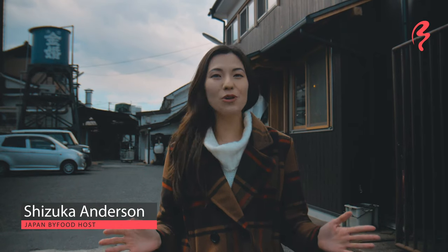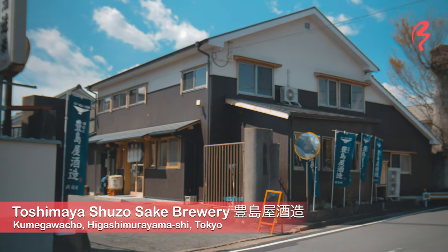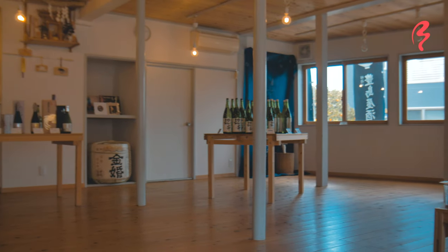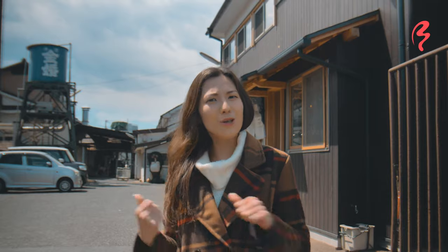Today we're in Higashimurayama City on the west side of Tokyo to learn about the craft of sake brewing. We're actually here today at Toshimaya Shuzo, which is the oldest sake brewery in Tokyo, established in 1596. So we'll get an up-close view of how they actually make sake, and at the end we'll even get a chance to try five different types of sake that are brewed here at this brewery. So let's go check it out.